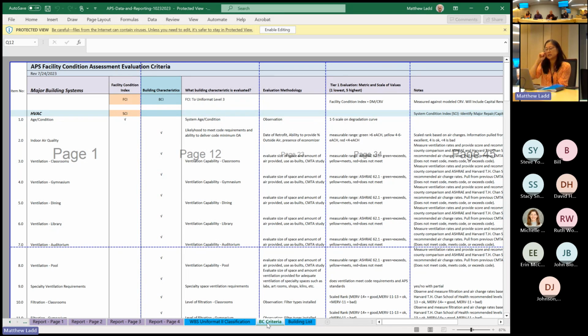So what you'll see is the building criteria, BC criteria, and it is organized by major building systems, common spaces, and educational spaces. And when you look here, you'll see not only the criteria that the consultants looked at, but the actual definition of that criteria, the range that they looked at from 1 to 5, and some of the notes they took as they went and assessed the facilities.